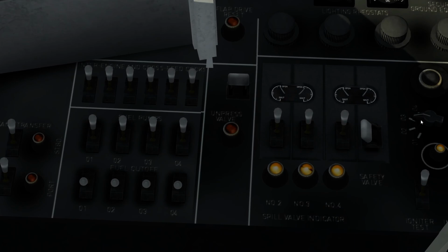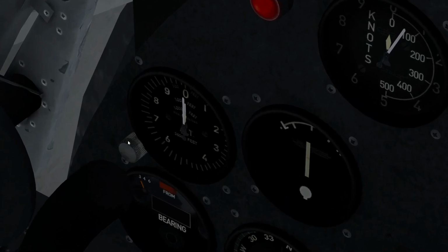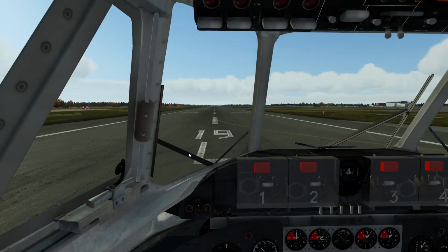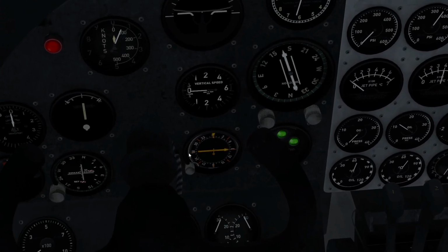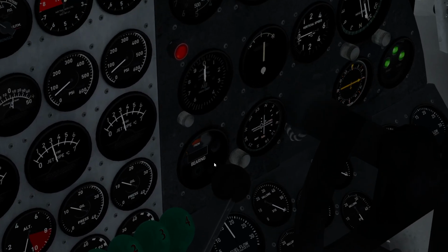Bit of an interesting sound. Could be that it's correct, but it's quite high pitched, I would say. Start engine number 2. Let me just have a look at this altimeter. Do we have any other altimeter that we can fiddle? No. Here you can control the course heading. There we go, we start engine number 2 as well, and then the last final one, engine number 1.